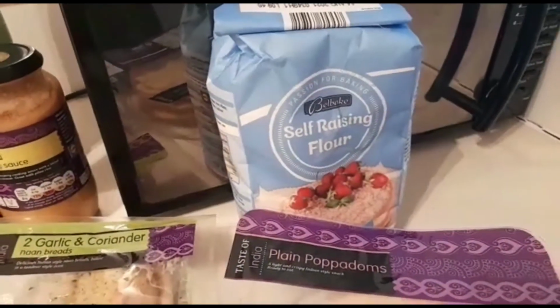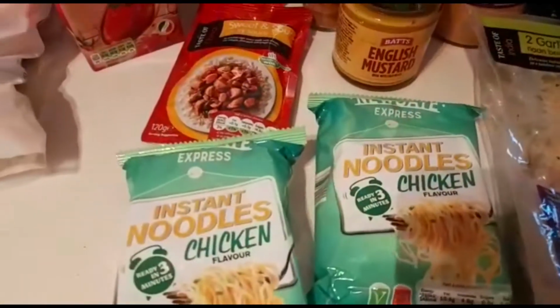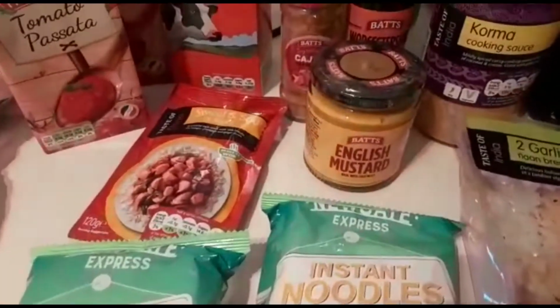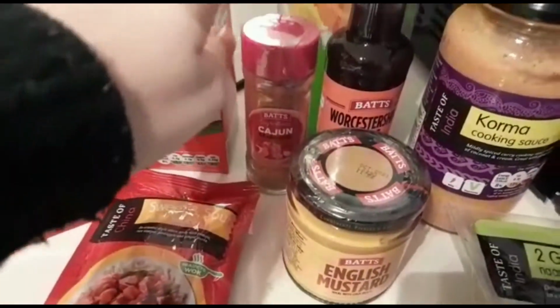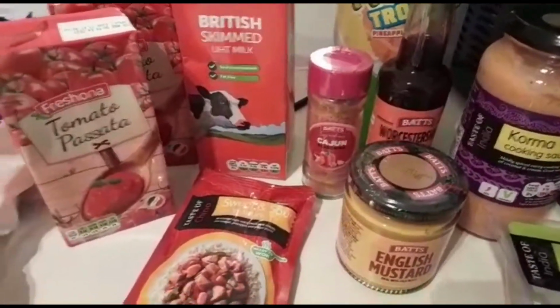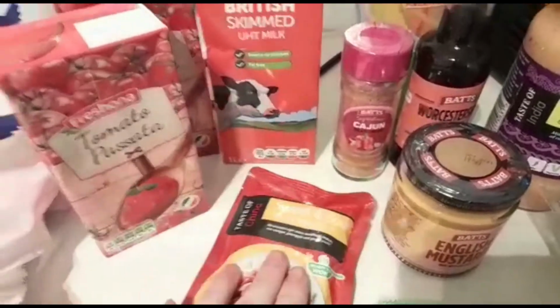Then I got some self-raising flour because we are low for all the baking in lockdown. Got two of the chicken noodles because they're good for the kids for lunches or snacks. Some English mustard for a recipe, as well as the Worcester sauce and the Cajun spices. This is for a Cajun chicken pasta, which is really good. It's a Slimming World recipe. It's really, really good. Just a sweet and sour stir-fry sauce.